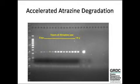We've looked for this band. Here is the level of this particular enzyme, which is an indication of how high this microorganism is existing in the soil. And if you go from very few or minimal applications of atrazine, you can see it's very low. And if you had more than 4 years of atrazine use, you have very, very high levels of this enzyme, indicating that you're enriching the soil for this particular microorganism.